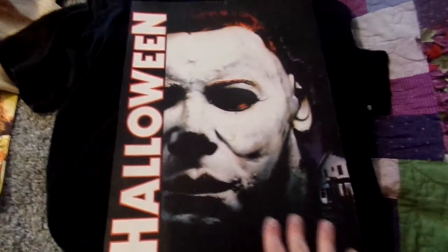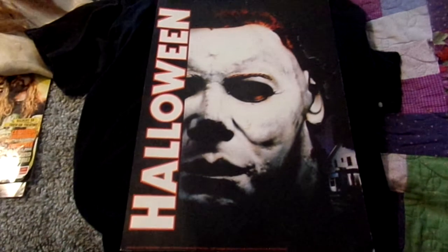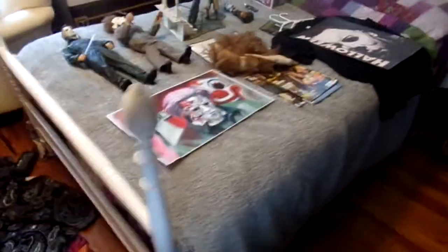The first one is a mini poster right here, and it's the image that's on the Halloween 4 poster, which, like I said, I love. It's definitely my favorite poster next to the original. And then right here it says Halloween across the side. Very cool. And the last thing I'm going to show, and I'm going to move on over this way, is my full-size Halloween poster.